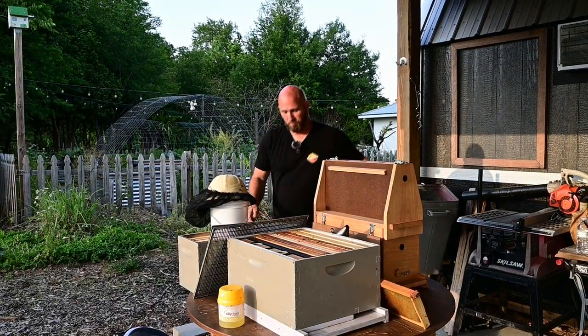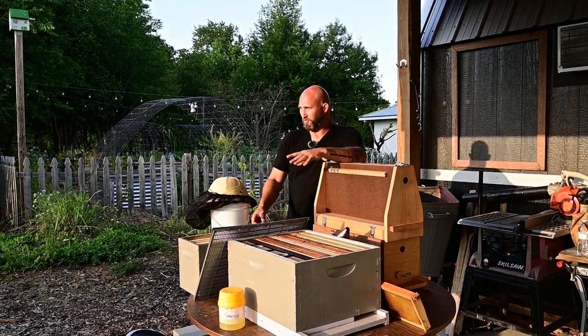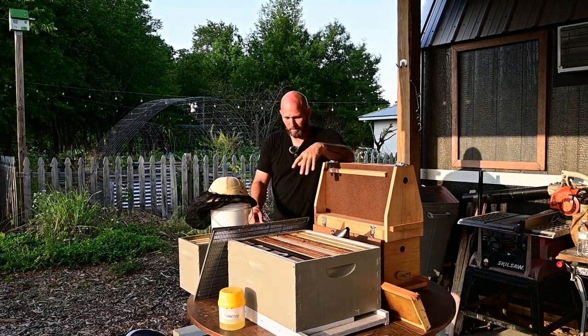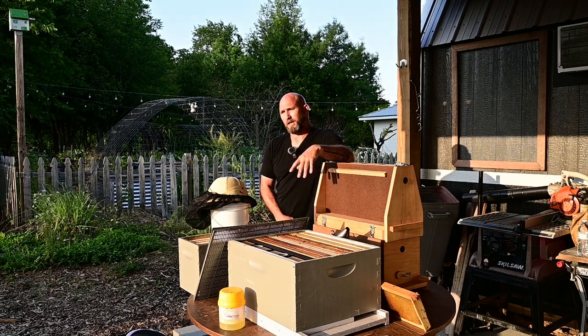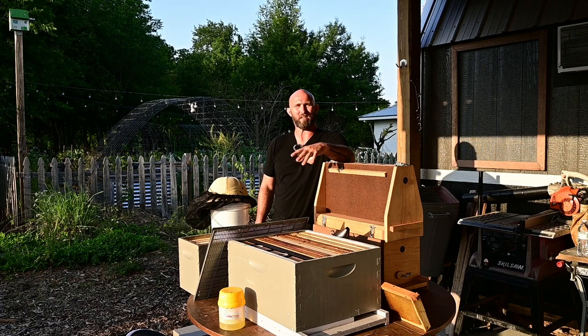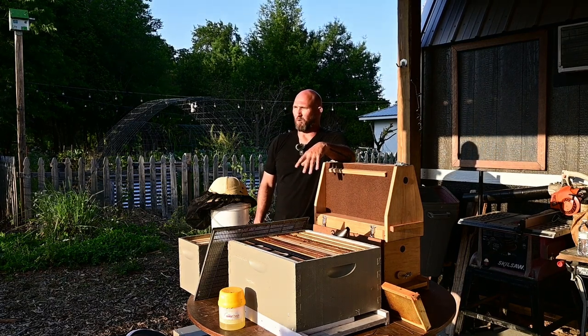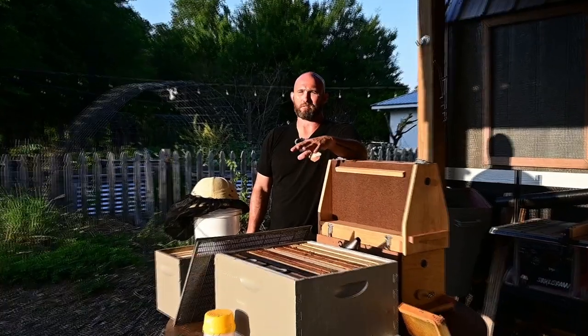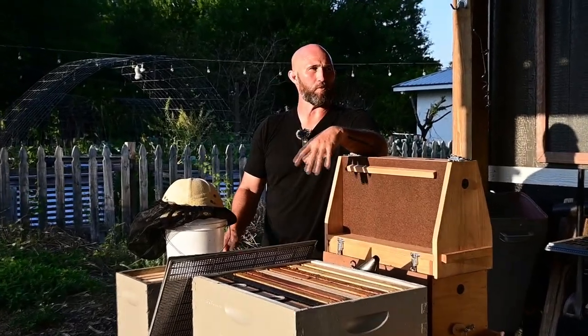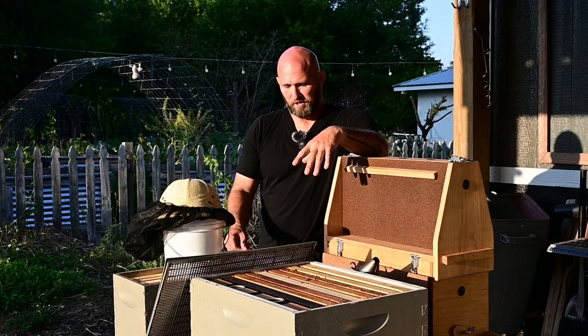Why shouldn't you keep bees? If you're allergic, probably not a good idea. It's a huge commitment. It can be pretty expensive as far as hobbies go. Your first taste of honey will cost you hours and hours and probably about $2,000 in equipment and bees before you even start. So there are good reasons not to.